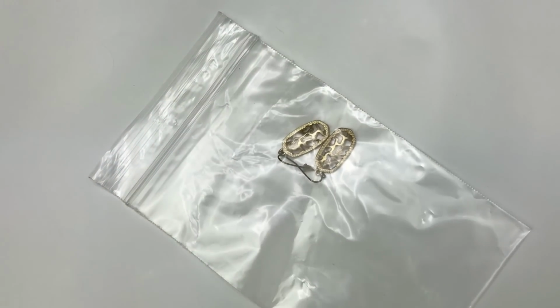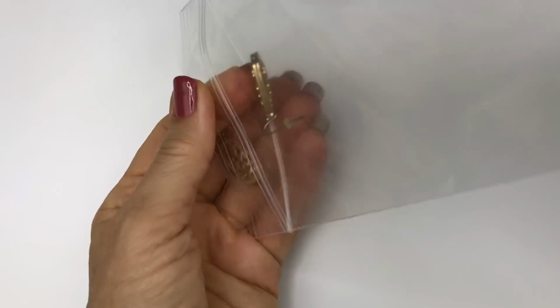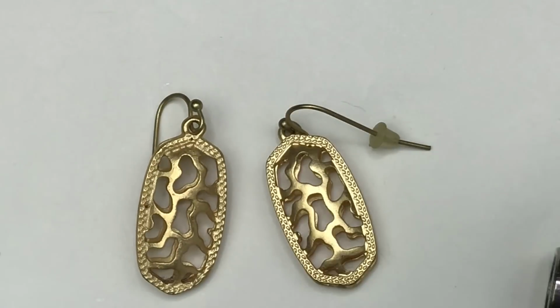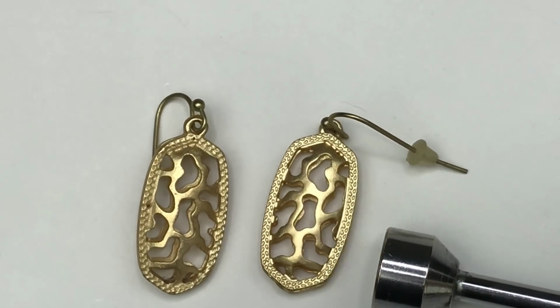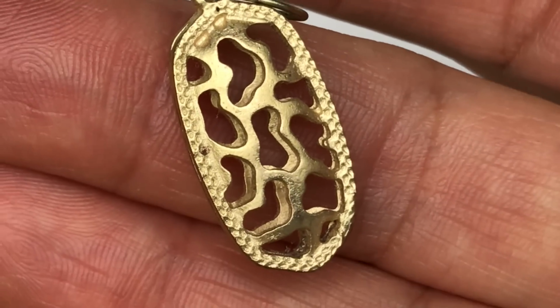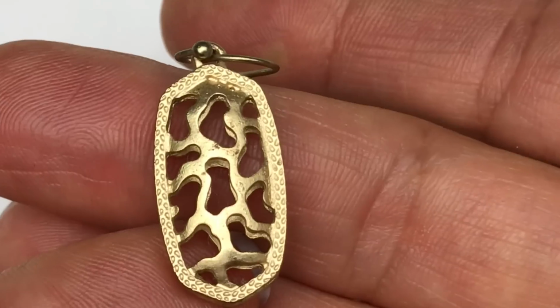Here comes the second bag, which is a pair of earrings. This is a pair of gold tone dangle drop earrings, and the gold finish on these earrings is a matte finish. There's an openwork design, and the design kind of reminds me of sea coral. Let's see if they're magnetic, and they do not seem to be. I'll look a little closer to see if I find a jewelry mark. Here's a closer view of the earring, and examining it here, I did not see any sort of jewelry mark.